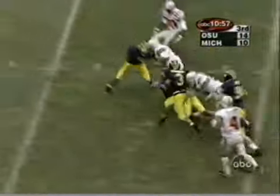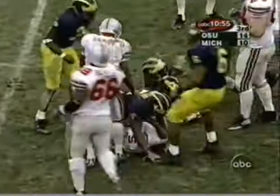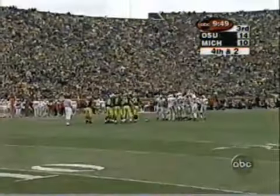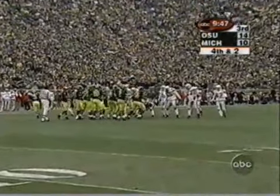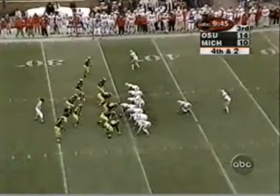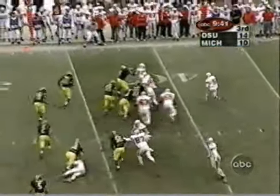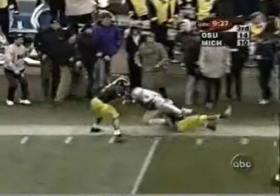Wiley, big hole. Battles. Tough yards to the 36 and Tommy Hendricks. Here's your fourth down. Toss Wiley. The halfback pass. Throws it. Rambo's got it. First down.